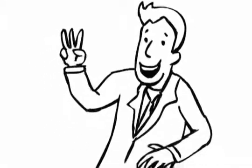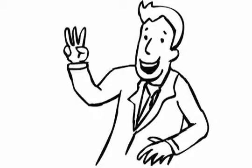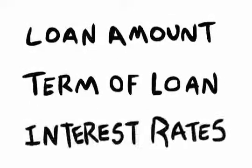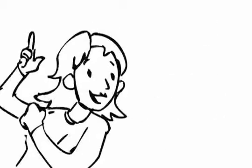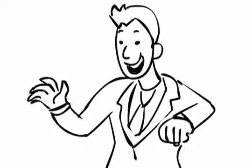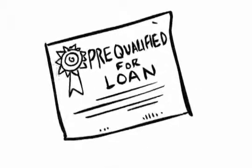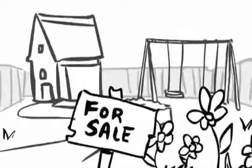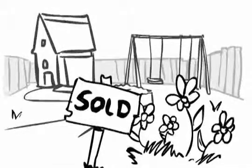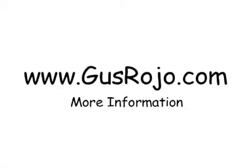Remember, there are 3 variables in a mortgage that affect your payments and the cost of the loan: the amount of the loan, how long you finance, and the interest rates." "Let's get started. I want to lock in," said Sally. "Well, let's get you in touch with a realtor first. But I can work with you today to get pre-qualified for a loan. And when you find that perfect home, you can act quickly and get that home. And remember this website. It has information and links for lots more home buying information."